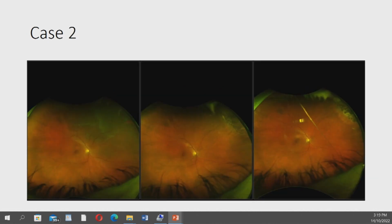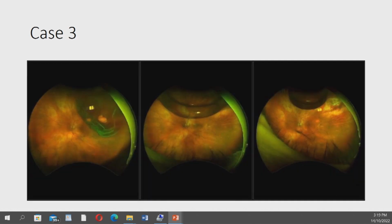Second case, supranasally, there was a single break and the macula was still on. I injected the SF6, later on did the laser, and it is still holding very well. Third case, again a single break retinal detachment, required the cryo, successfully treated, still holding very well.